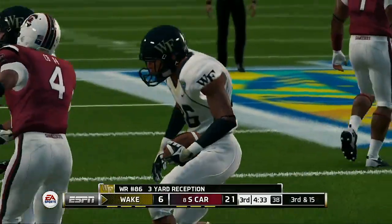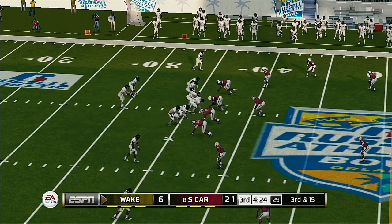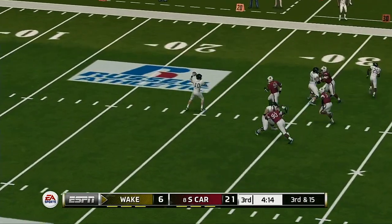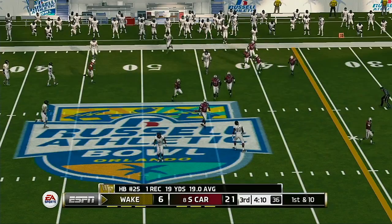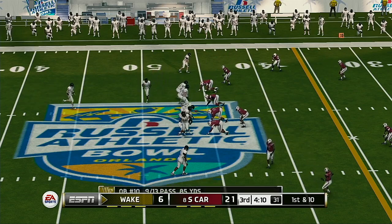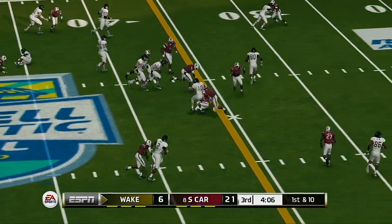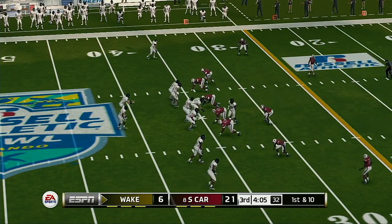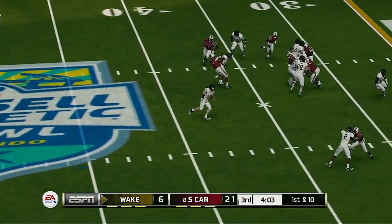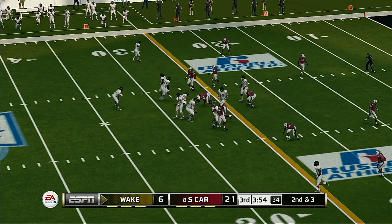Quick strike to the receiver, and he's tackled at the 36-yard line. Delivers to the halfback on the screen. He's knocked out of bounds right around the 46-yard line. Got some open field. Gets out to around the 35. And he carries the ball for a nice gain. That's good for a gain of 7 yards. That'll bring up second and two.